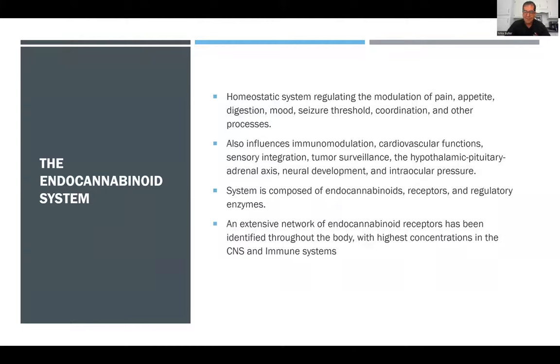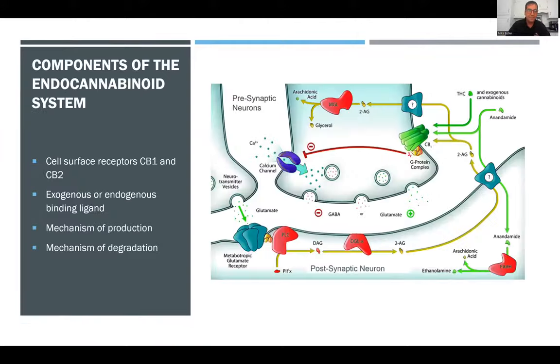We have an extensive network of endocannabinoid receptors that's been identified throughout the body, with the highest concentrations in the CNS, or the central nervous system, which is comprised of the brain, brain stem, and spinal cord, and also in the immune system. So there are just a few components that we need to identify a system, and think of a system as a cell signaling system.